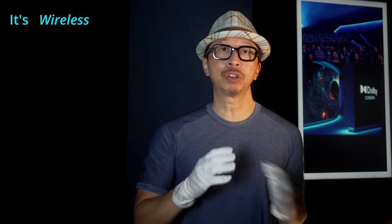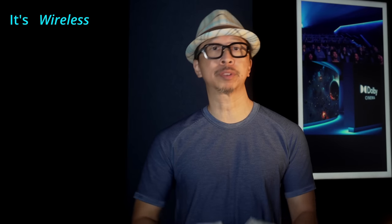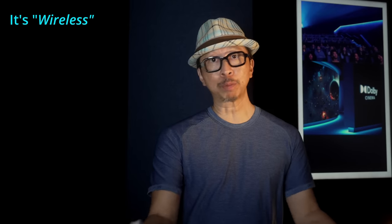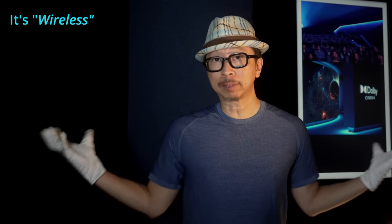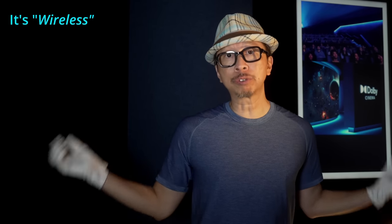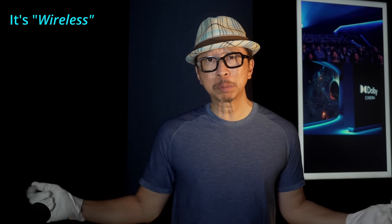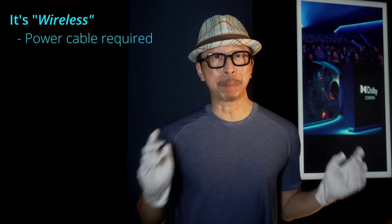Now, another unique feature of the Q990B compared to previous generations of the flagship Samsung soundbar is that it's wireless. Both the main soundbar could be wireless, as in wirelessly connected to your TV, and the side surround satellite speakers are also wireless as well. Now, wireless in that you don't need speaker cables to connect directly to the soundbar or to the TV, but you still need a power cable.